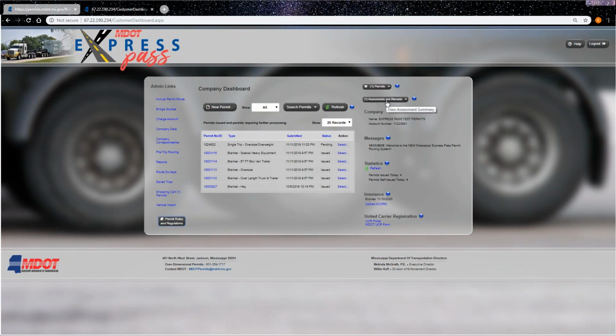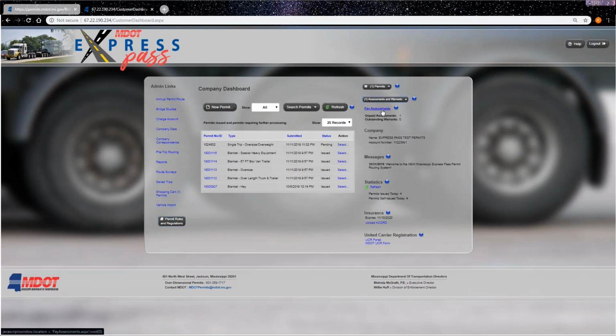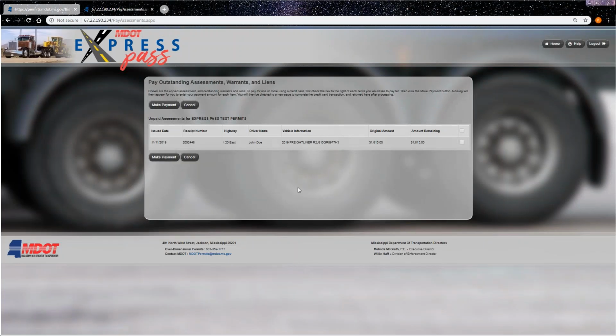The Assessments and Warrants button will allow you to view any outstanding assessments, warrants, and liens. It will show the information for any unpaid assessments or if there are any outstanding warrants. Note that if there are outstanding warrants, your assessments and warrants hyperlink displays with a red font, and you will also be given a suspended notification when you log in. Select the Pay Assessments link to view the Pay Outstanding Assessments, Warrants, and Liens screen.